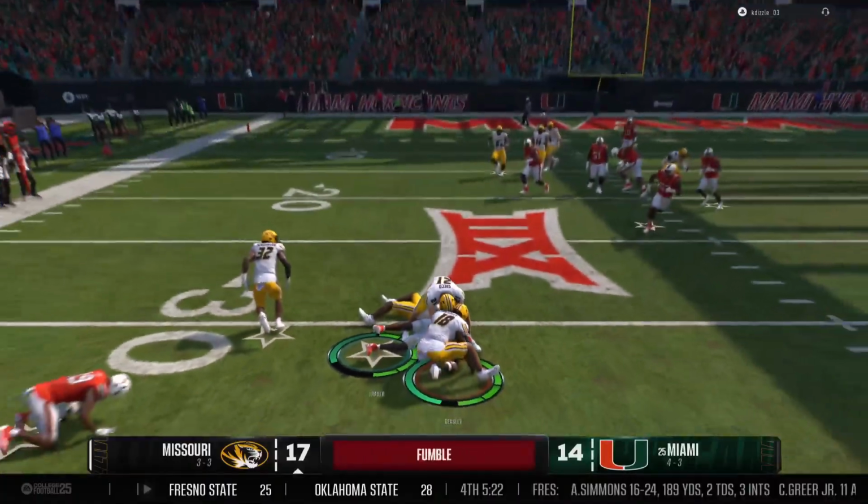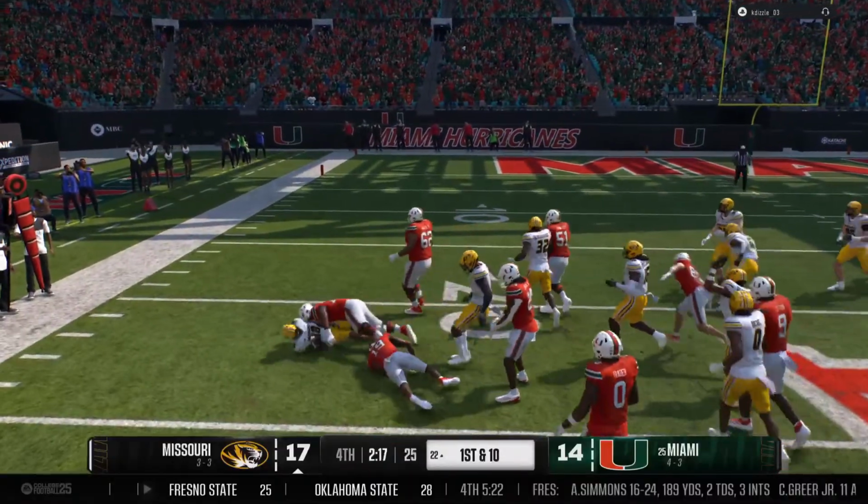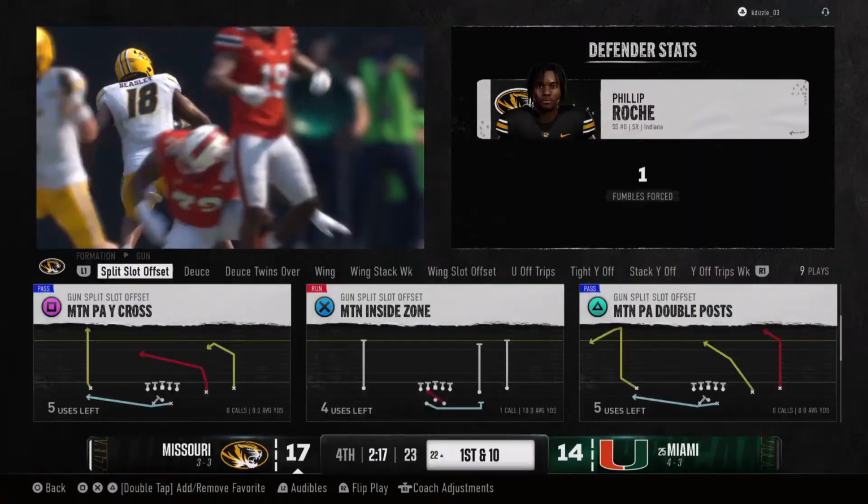It's a fumble! And the defense has it. They're going the other way. And they'll get him down after a solid return. Man, that's a big mistake.